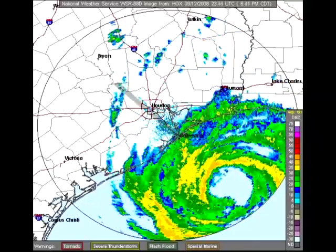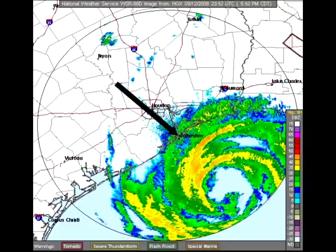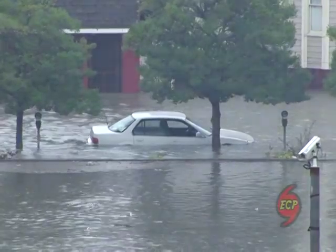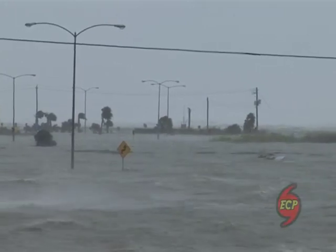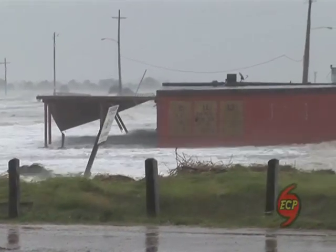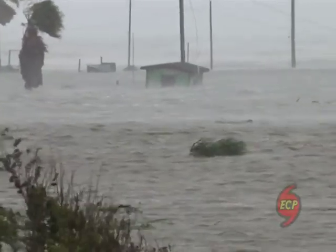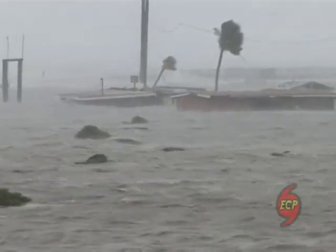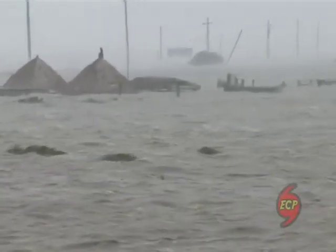This Doppler radar animation shows the beginning of Ike's rain band now on Galveston Island. Meanwhile, Chris was still mobile and continued to document Ike's storm surge and flooding. Chris got in a little closer with his surge cam. You really feel like you're right there with the surge cam.